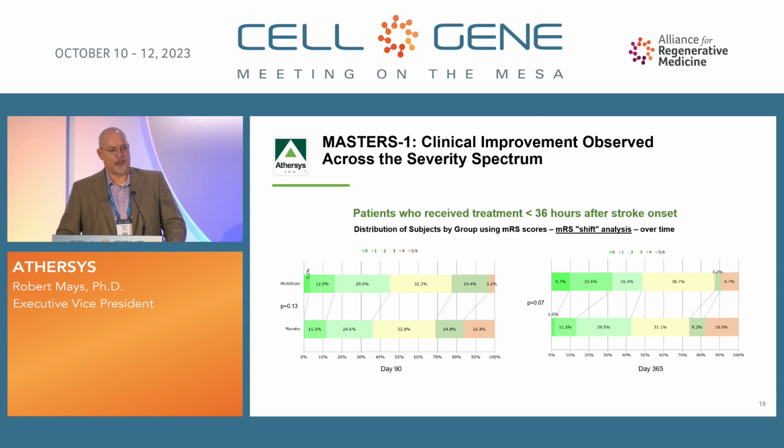This is data from our Masters-1 study. And so you can see what you're looking for, or what you're hoping to see, is that in the MultiStem treated groups, you get more of the green color to the left filling up and less of the red and the olive colors to the right. And you can see that the MultiStem treated patients, although not statistically significant at day 90, there's clearly some benefit being provided by the cells.